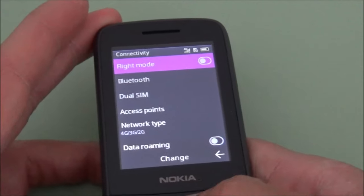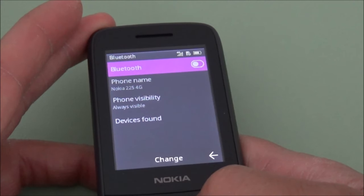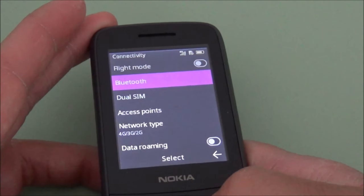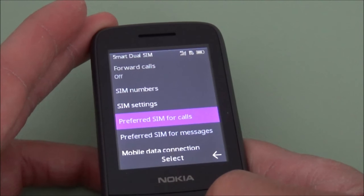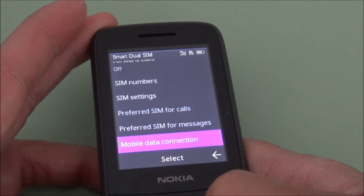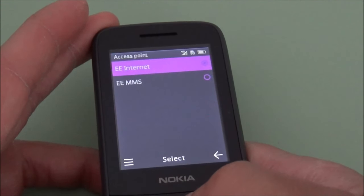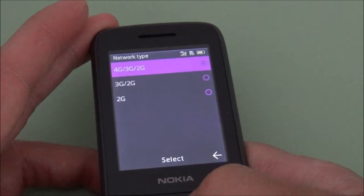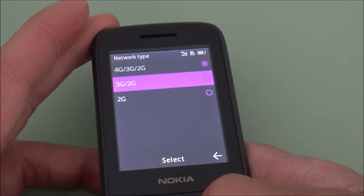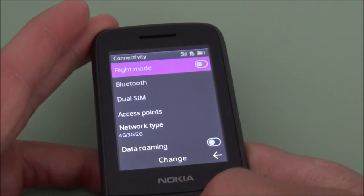Okay, connectivity, flight mode, on or off, Bluetooth, Bluetooth phone name, phone visibility, devices found, dual SIM, click on that, forward calls, SIM numbers, SIM settings, preferred SIMs for calls, preferred SIM for messages, mobile data connection, access points, EE internet, EE MMS, network type. You can choose what you want, 4G, 3G, or 3G, 2G, or 2G only. Data roaming, on or off, that's it, flight mode.